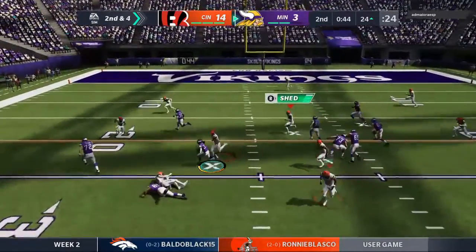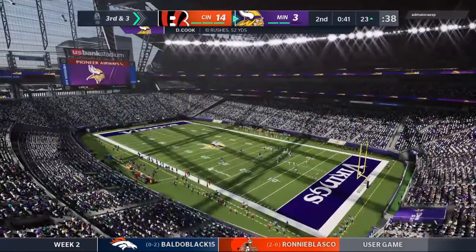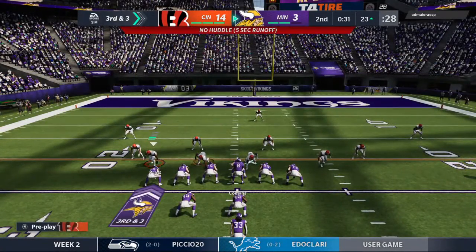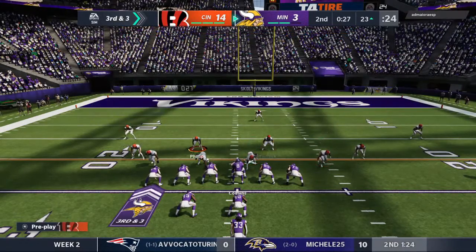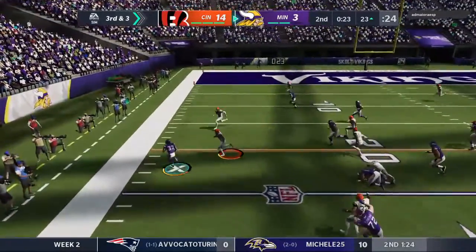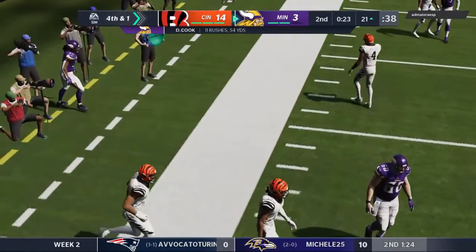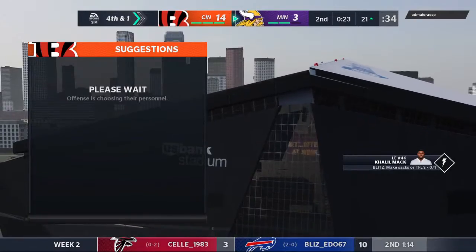A 10th carry in the game for Cook. And he's going to take this one down to about the 23-yard line. Just a yard on the pickup there, and it'll leave him with a 3rd and 3. A gain of a yard. Brings up 3rd and 3. They'll run it. Here's Cook. He needed 3. He got 2. Now that'll set up an interesting situation here on 4th and a yard.